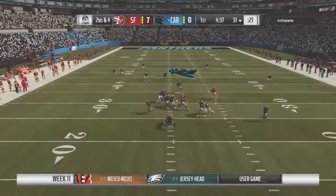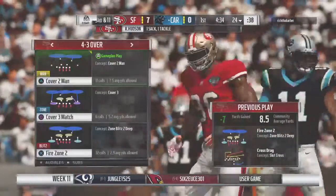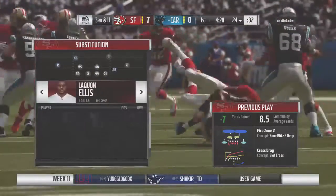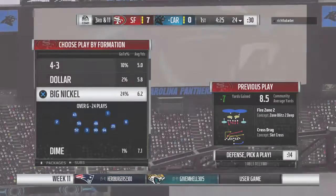To throw on 2nd down. Conley, rush coming, and he's taken down. Brandon, if I'm an offensive coordinator and I see an all-out rush like that, I file it away because I'm going to use their aggressiveness against them as this game goes on. I'm going to hit them with a screen soon.